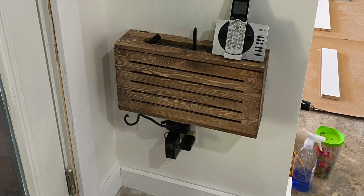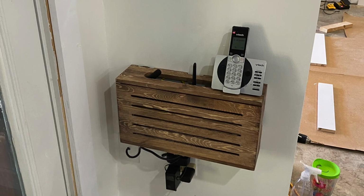And this is that little box that Colin stained for me that holds all of our routers and cords in place.